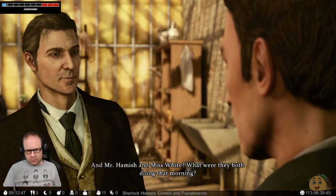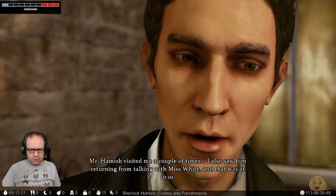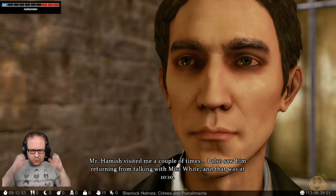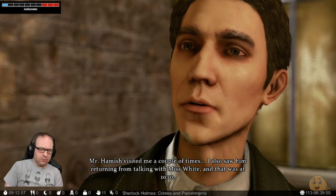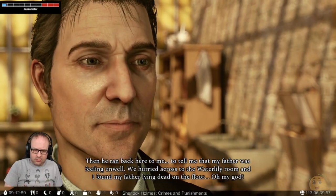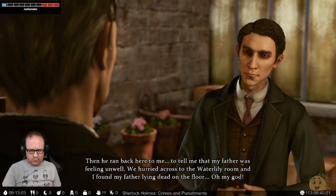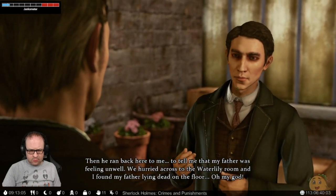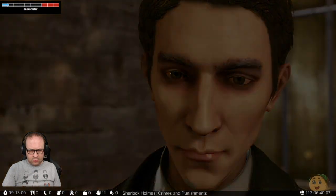And Mr. Hamish and Miss White, what were they both doing that morning? Mr. Hamish visited me a couple of times. I also saw him returning from talking with Miss White, and that was at 10 minutes past 10. But then he ran back here to me to tell me that my father was feeling unwell. We hurried across to the water lily room, and I found my father lying dead on the floor. Oh, my God.